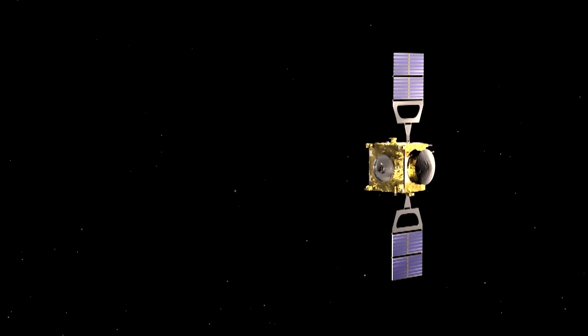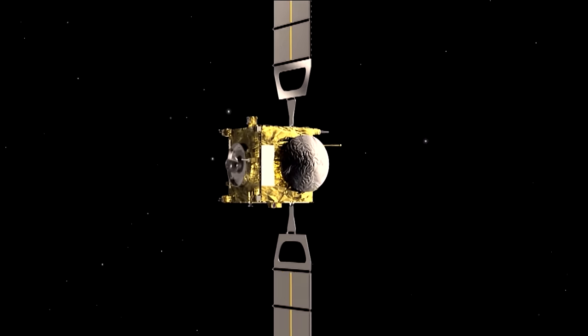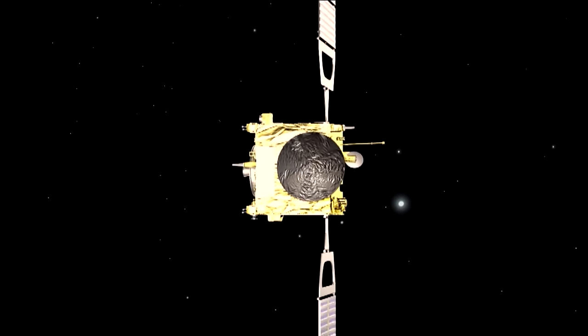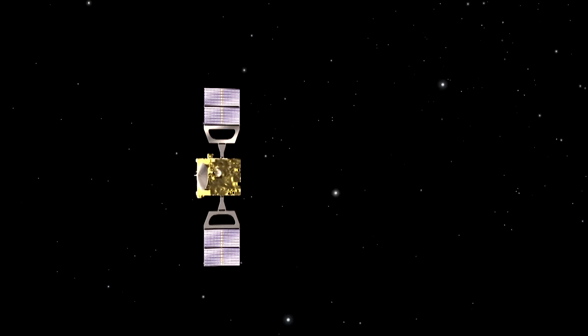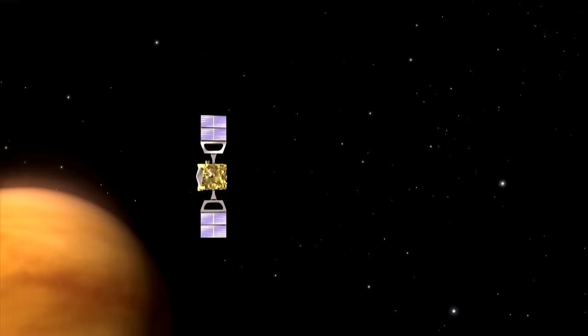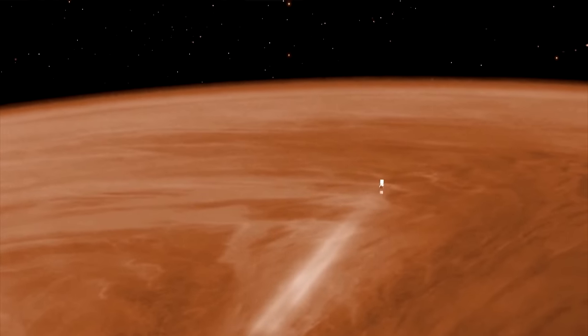As Venus Express neared the end of its mission, scientists made some risky aerobraking maneuvers to bring the probe much lower in orbit to make close-up observations of the planet. These maneuvers involved daring plunges into the hostile atmosphere only 130 kilometers above the planet's surface.